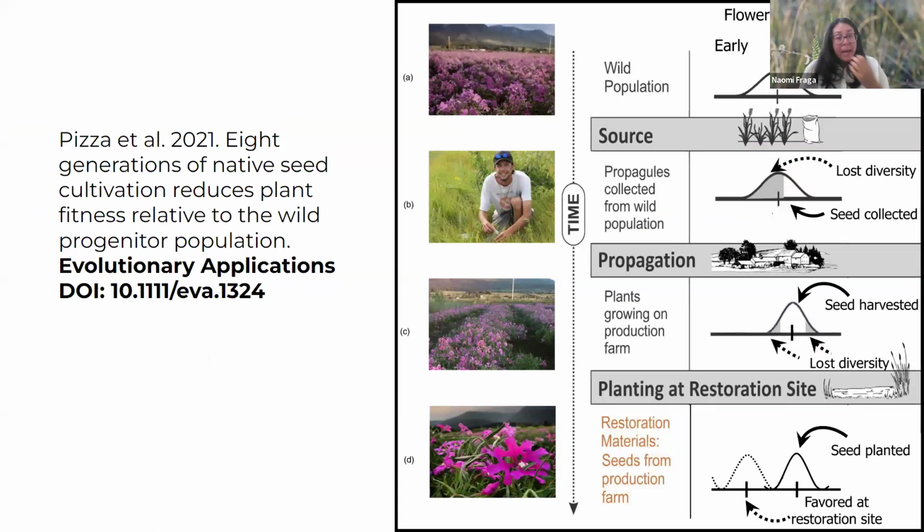And so there's this article by Pisa et al. 2021 that has a really great graph that I think captures this idea. We can envision how this process of the loss of genetic diversity happens through time. We start with a wild population, and from early to late in the season, there's differential ripening throughout the season. Unfortunately, we're not able to collect through the whole entire season. So at the propagule collection point, we're already losing genetic diversity, where we've collected a certain segment of diversity when we made our seed collection at a certain point in time. So that's this row right here. We've made our seed collection here, and so we've gotten this, but we lost this because that happened earlier, right?